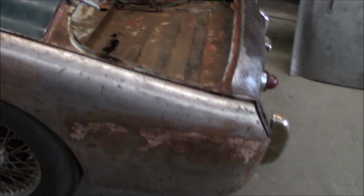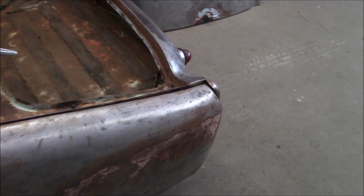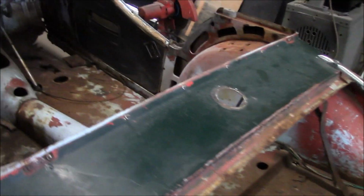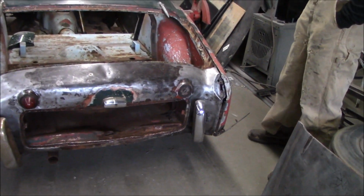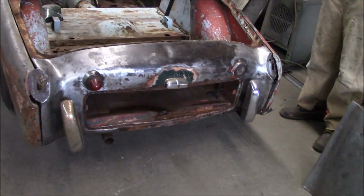So rear fender's not bad. Trunk floor is actually pretty good, considering. Not bad. I've seen a lot worse. Mine was a lot worse, my 59. So wheel arches look good. Did well to get a new rear valance in the parts package, which is good because those are expensive.